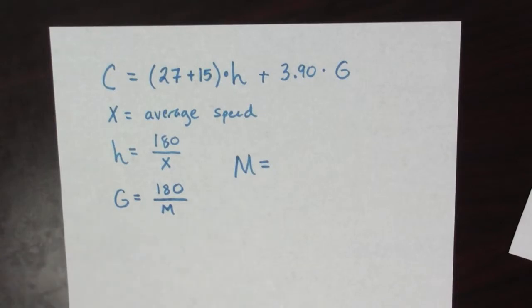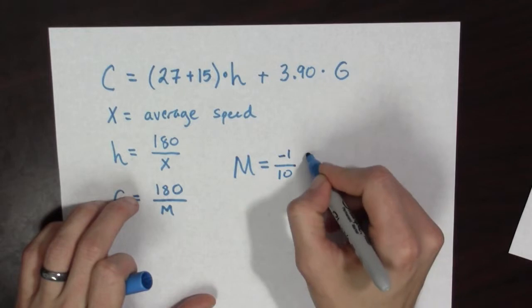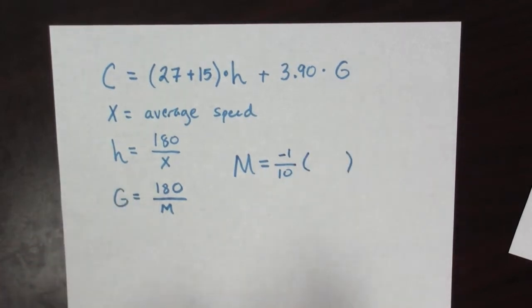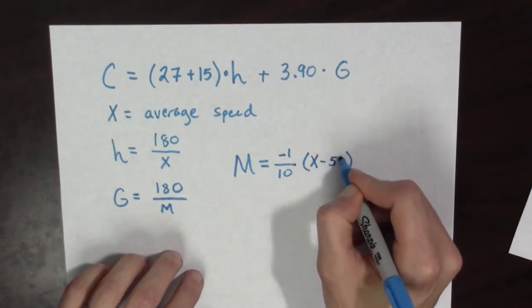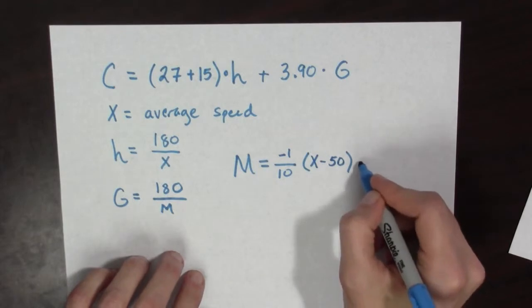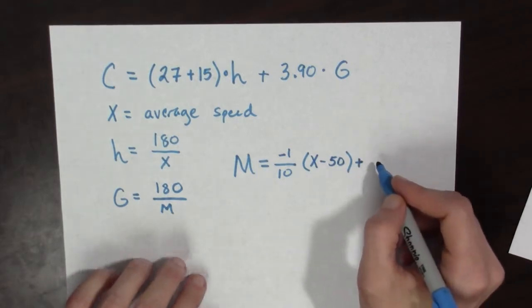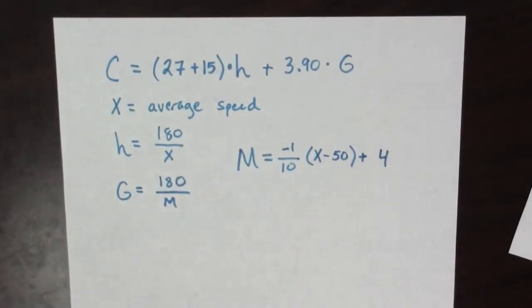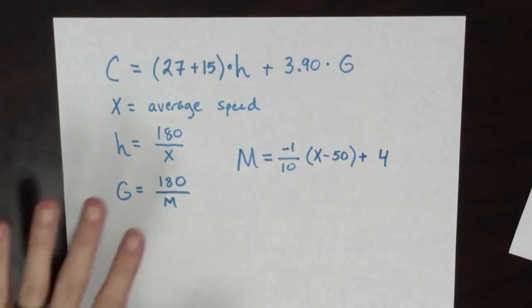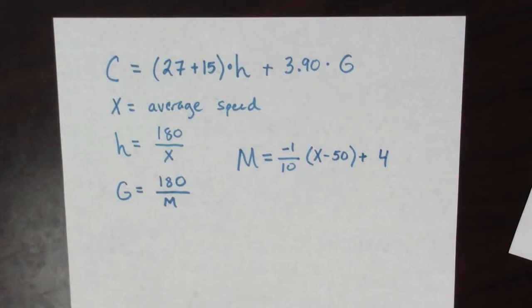So M is equal to -1/10. And what are we plugging in? We're plugging in your speed. So it's going to be x minus 50 plus, what's the gas mileage at 50 miles per hour? Well, it's plus 4. Aha. So our goal is to get cost, and we have all this stuff together.